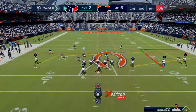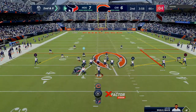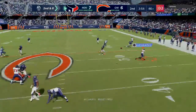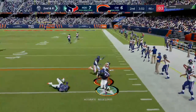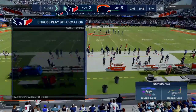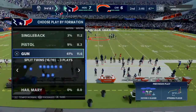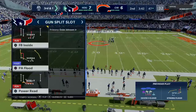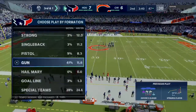The last run good for 2. Here's 2nd and 8. A shotgun snap for Watson. And he's got his man in stride, complete. And they'll get to him after a gain of 7 to the 47. Brandon Cooks. A 7-yard gain on the play. And it's third down.